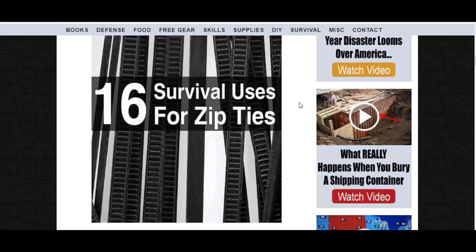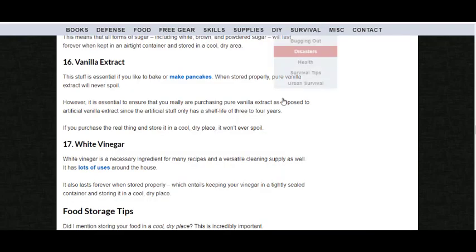Like, how many of you have any ideas on what we can use zip ties for? And it doesn't just have to be survival. It could be anything. It could be for organizing your pantry. I mean, any ideas that you have. I think this is what's great about this community, that we can come together, put our ideas out there, and some of us may not have ever thought of something that someone else finds like common knowledge, all right? So uses for zip ties.